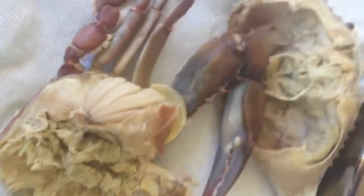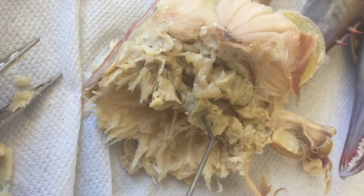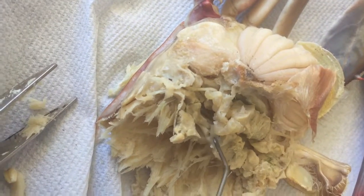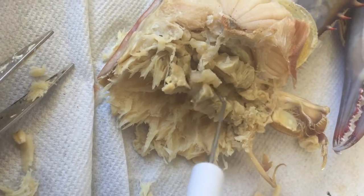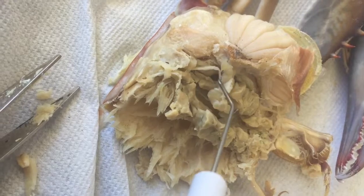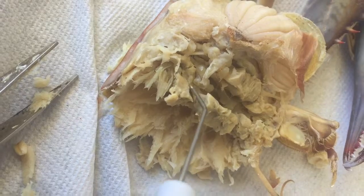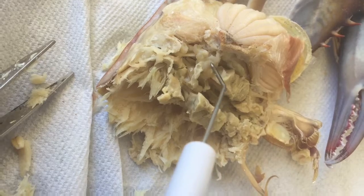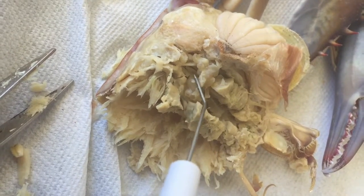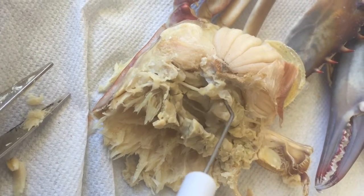Anyway, down here are the internals. I managed to get far enough inside to see some of the components. This section is the heart. It's pretty nasty and pretty squared, but it is the heart nonetheless. Further down here are most often the genitals, the testes for the male, and most of the time ovaries for the female. Now I need to remove a bit in order to see what's there.